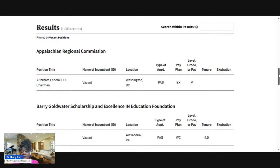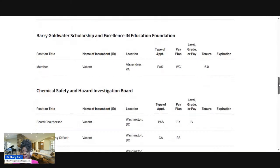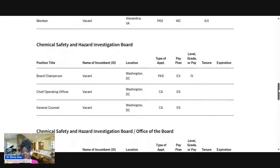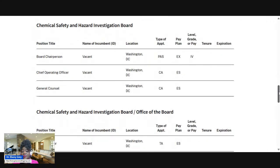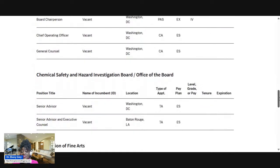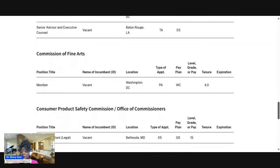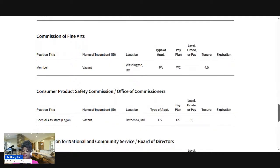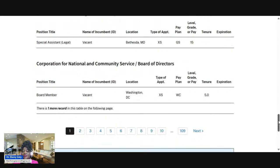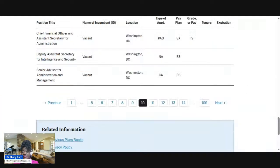So right now you have a vacancy at the Barry Goldwater Scholarship and Excellence in Education Foundation. You have the Chemical Safety and Hazard Investigation Board. The board chairperson, the chief operating officer, and the general counsel are all vacant. It's executive positions. You have the Commission of Fine Arts. So maybe you're into the arts. They have a vacant position. That could be something that you apply for. The Corporation for National and Community Service Board of Directors. You see just different vacancies.